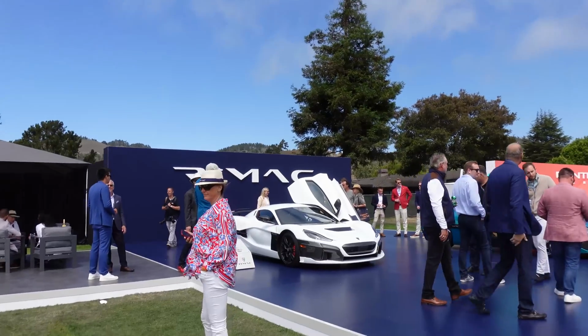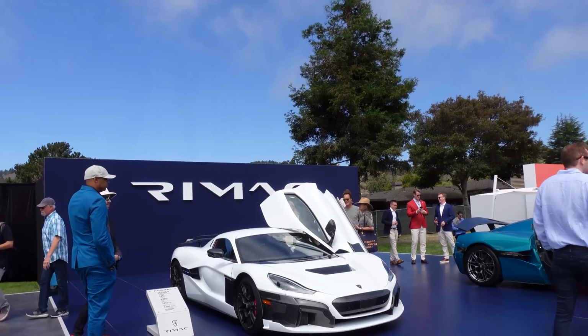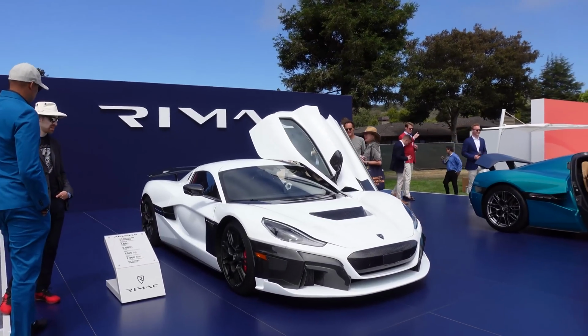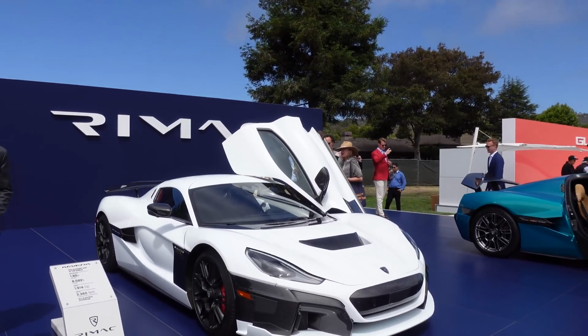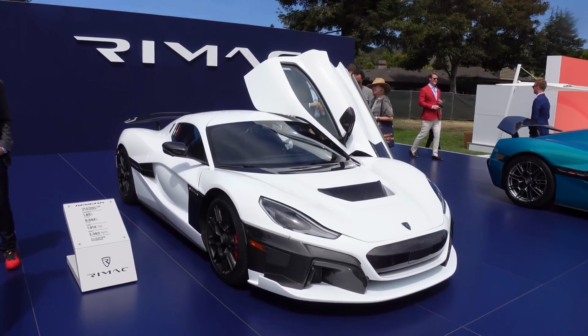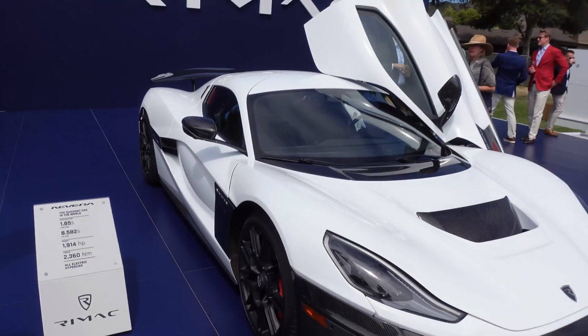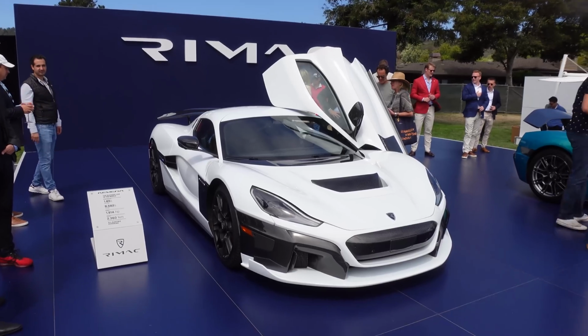We have Rimac here with the Nevera. I met one of the Rimac guys and he told me how to pronounce it. It's in the reel that I posted on Instagram. This thing is the world's fastest accelerating car, I believe. 0 to 60 in 1.85 seconds, quarter mile in 8.5. Almost 2,000 horsepower.